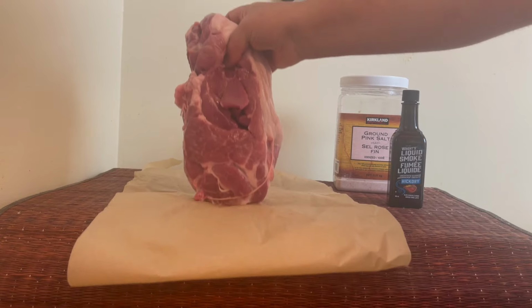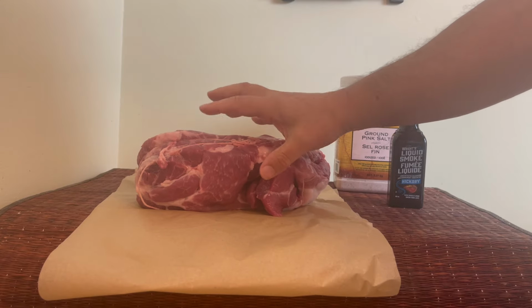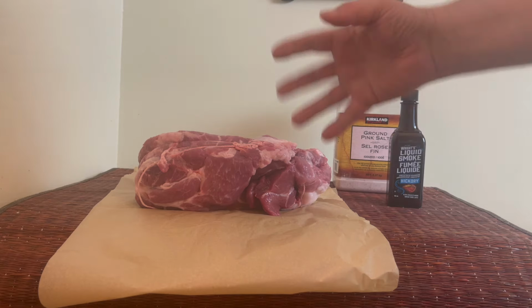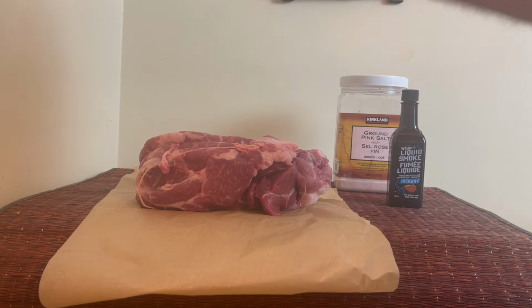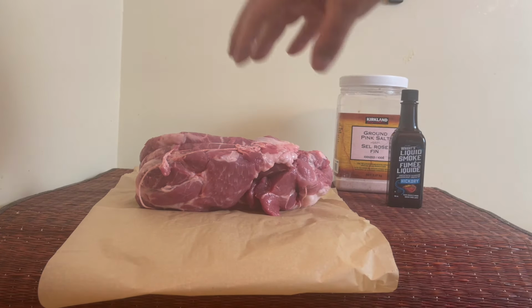I'm going to put the leaves on the counter and then put the fat side down, wrap it up. And then that way, when I put it in the slow cooker, the fat side's going to be facing up and the fat's going to render down into the meat.